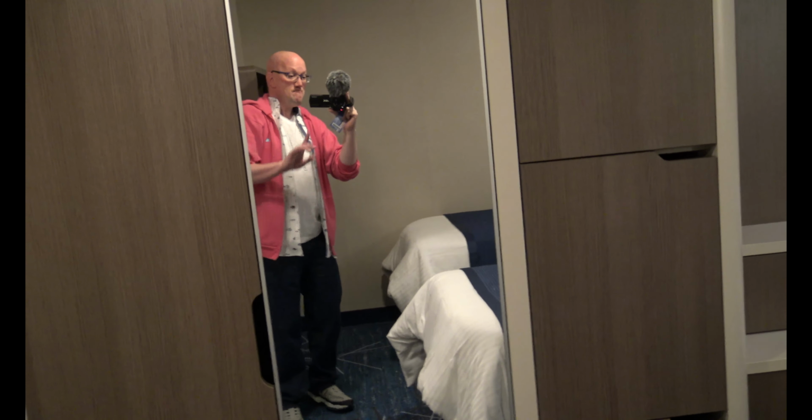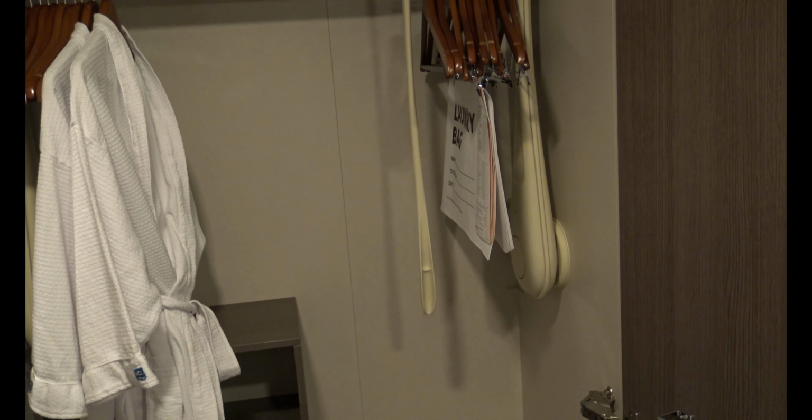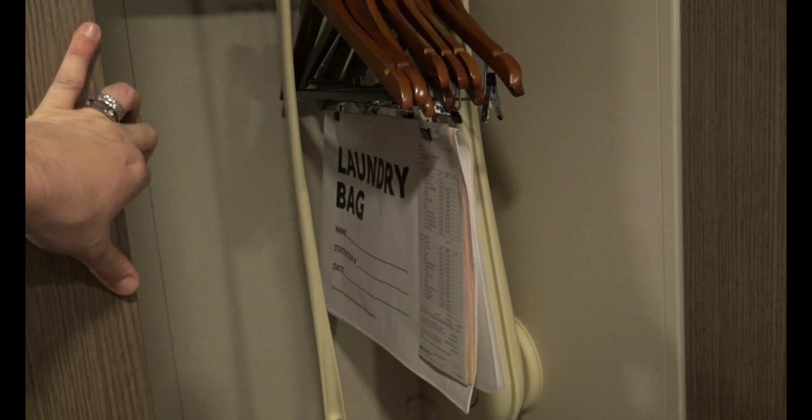So, if you see, there's a full-size mirror and a rather large opening for a double closet with 3 shelves, a 3-shelf unit in there, and extra pillows. That particular closet bar will pull down for a person in a wheelchair. You'll also notice that they leave you laundry bags if you want to have your clothes laundered or dry cleaned. There usually is a charge for that, so beware.